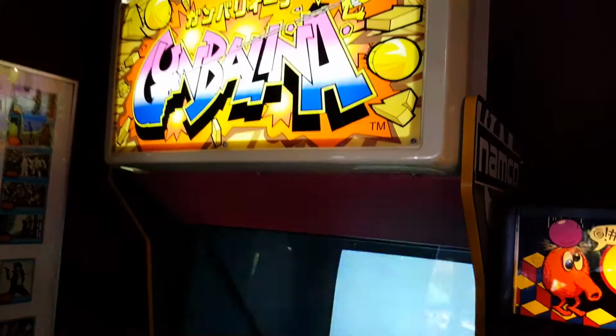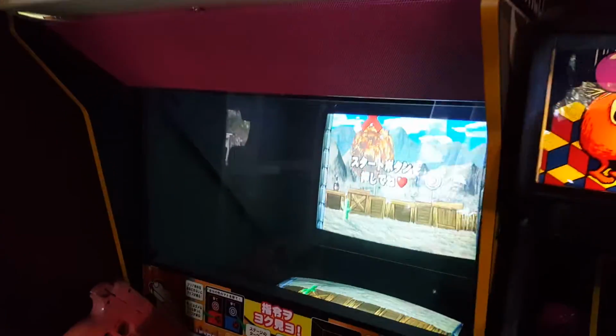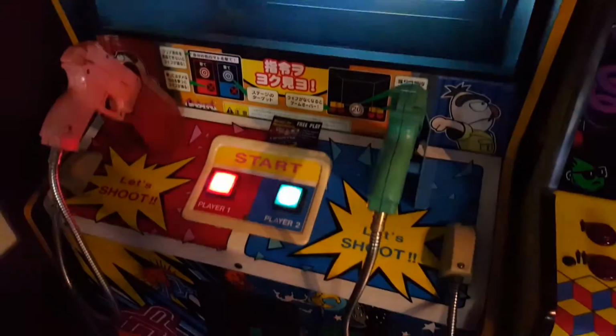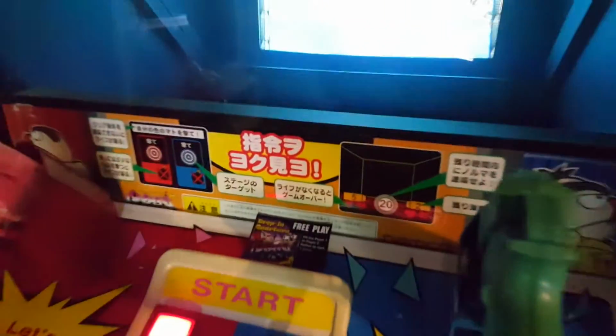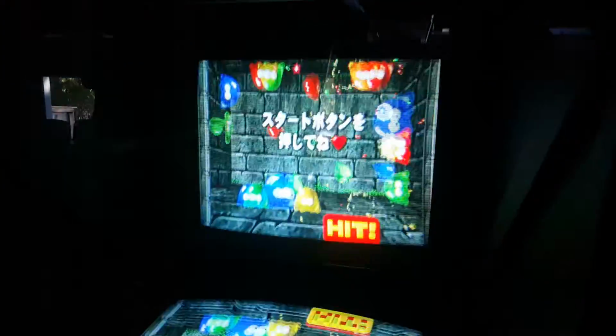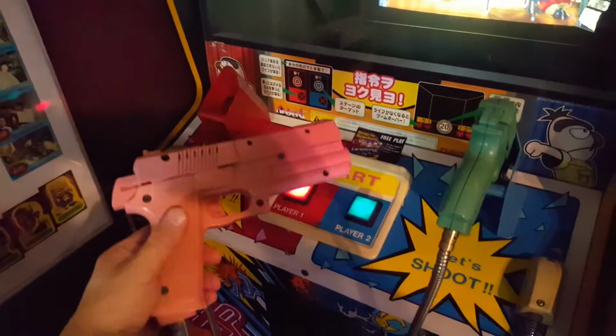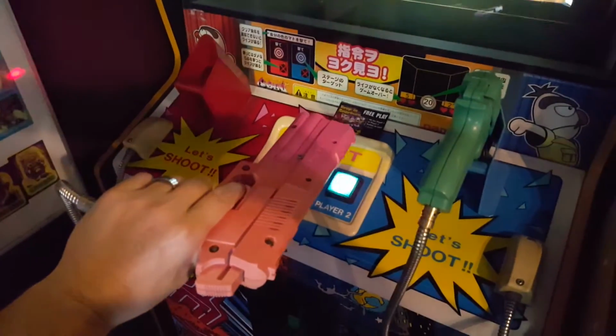This one's pretty unusual. I was real happy to find this. This is my Gunbalina, or Point Blank. I think it's Point Blank 2, but it's the full Japanese version. So you can see most of the instructions are in Japanese. Everything on the screen is Japanese. But it's got the sweet Namco guns. The recoil works on these.